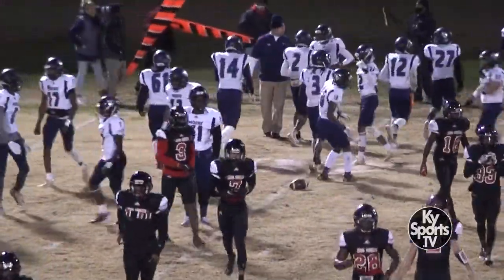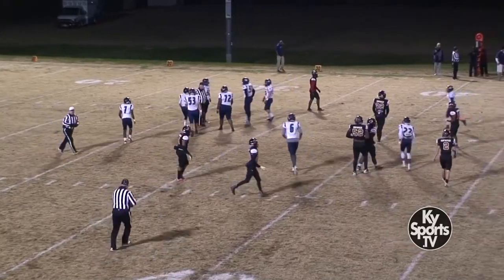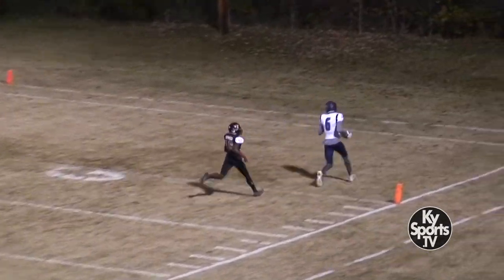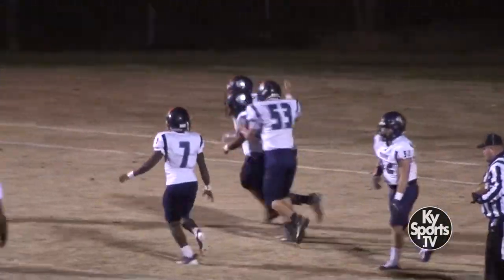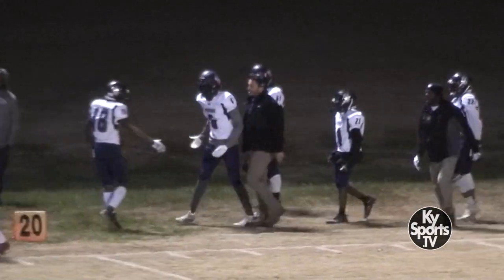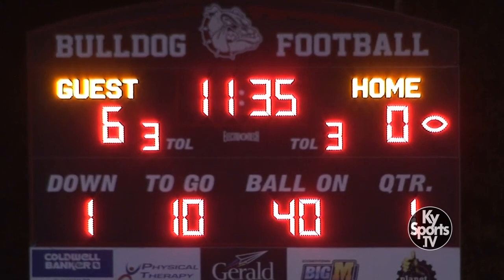Mustangs will take over, first and 10 at the 40. Pass is incomplete. First quarter, Moore Mustangs 6, John Hardin 0.